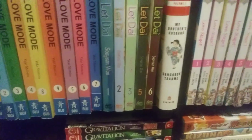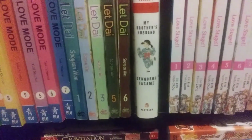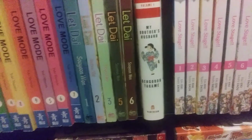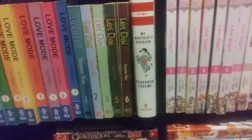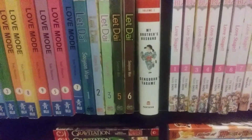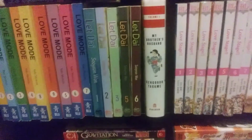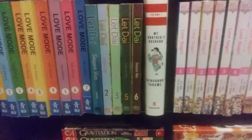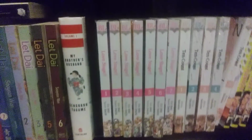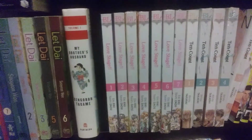But yeah, My Brother's Husband, volume or omnibus 1, the second one is coming out or is out. I will be picking that up as soon as I see it on the shelf or see it to be actually ordered. I know it's on pre-order, but last time I looked there wasn't a cover, and I know it's safe, but I just don't want to order it if I can't see the cover. I'm weird. But anyways, so I just went ahead and went broke over Love Stage and just got all 7, which I should never do.